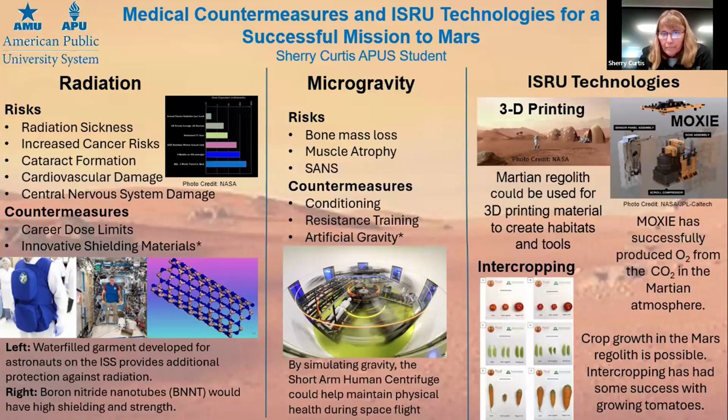And then intercropping on Mars. Intercropping is putting different types of plants in close proximity, kind of like gardening. And we've been able to show some progress on that, growing especially tomatoes in the Martian regolith. And if we could mix that with maybe some other types of soil to facilitate that, that would be extremely helpful if we're going to ever establish any kind of habitat or colony on the planet's surface.